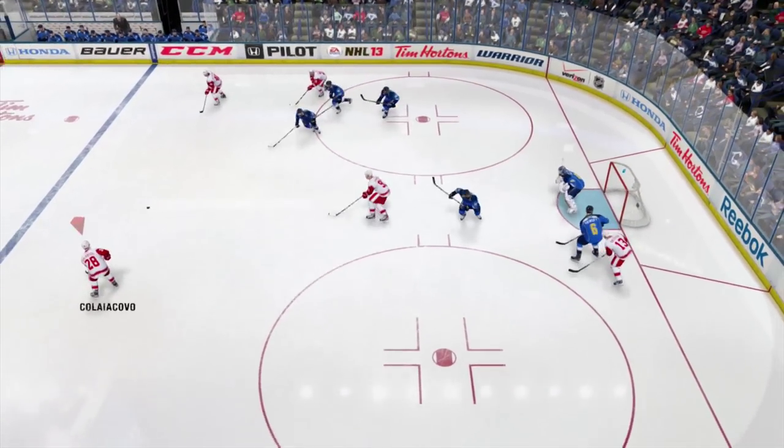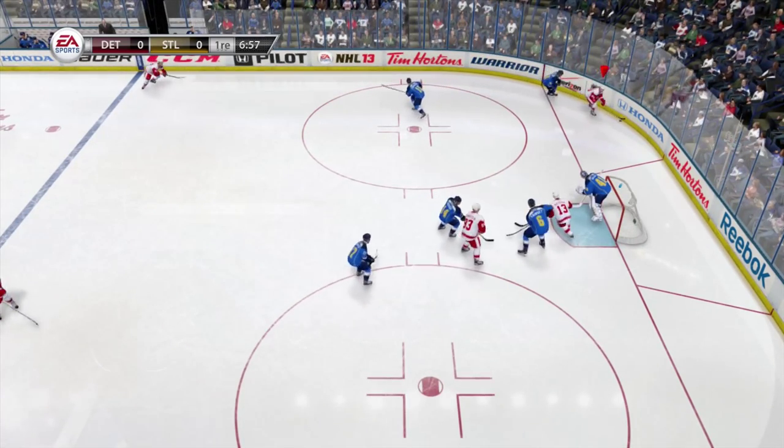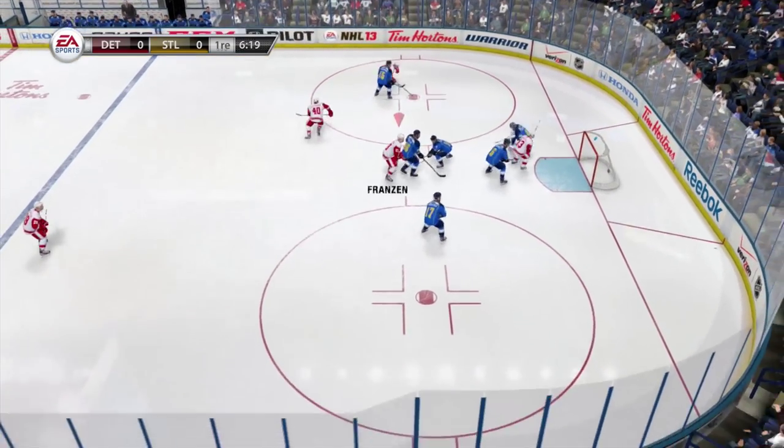Back to the point from down low to Koliakovo. Blocker save. Look at those guys in front. That's a hammer job going on there each way. Mercy save! Save!